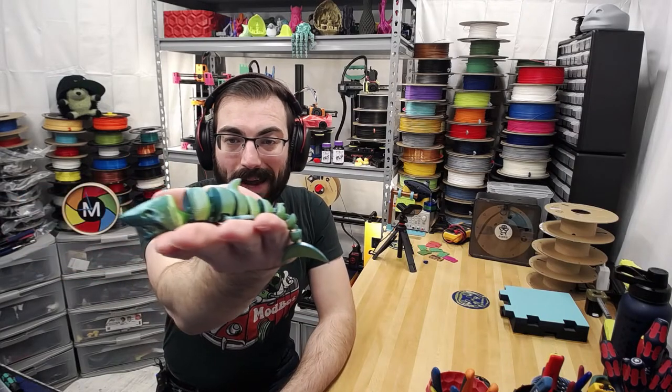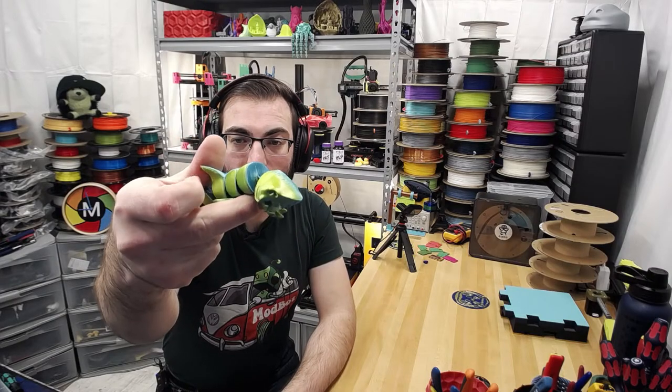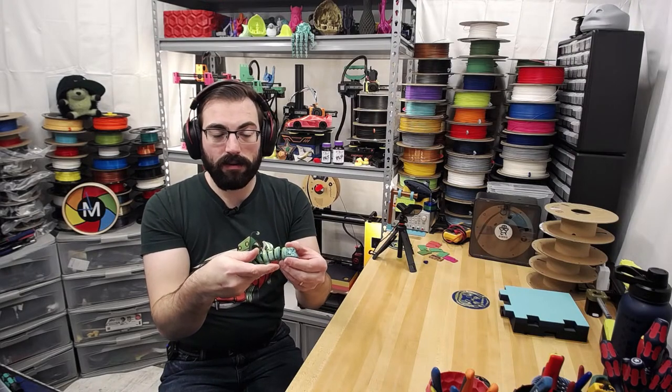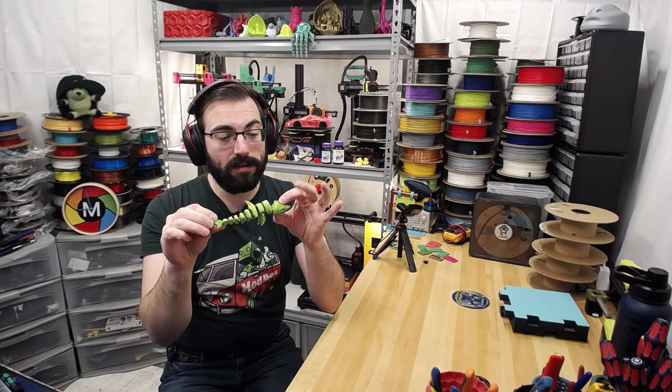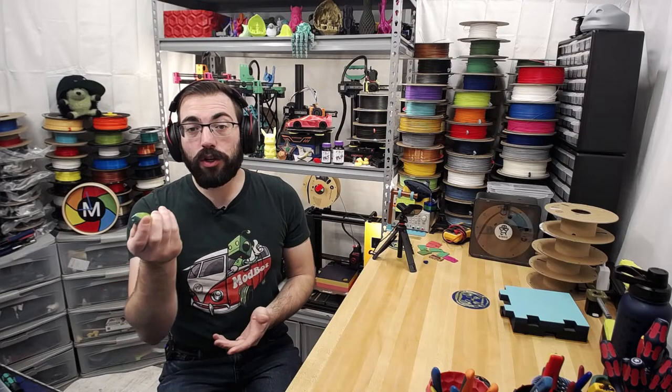This can be printed on just about any printer. It's small, and it just uses a regular silk. So you can print this fairly easily. So if you want to do small stuff like this, which is still very fun and still very practical, well, this is more of a toy, but you can do small stuff like this on almost any printer.